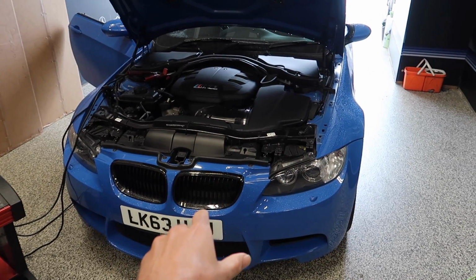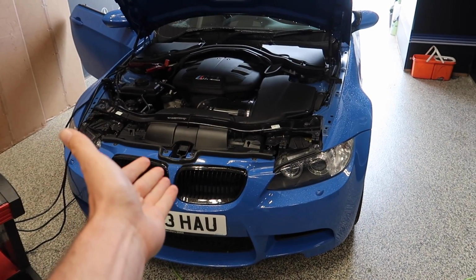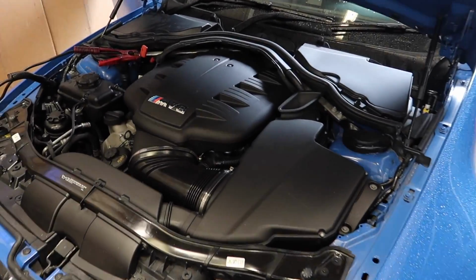One other thing I want to talk about in this car as well is the noise. Not only is this probably one of the last M3s that sounds good, because I don't really like the sound of the F80 or, you know, all the turbo stuff. I really, really don't like the sound of that. That's got a big old V8 in it.